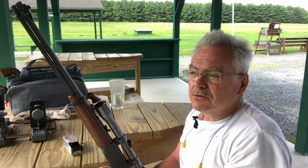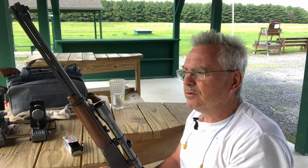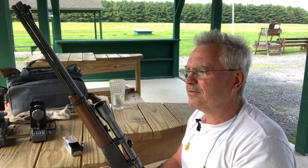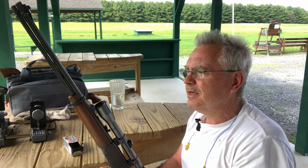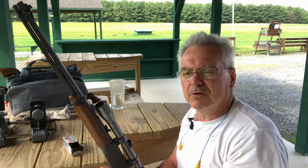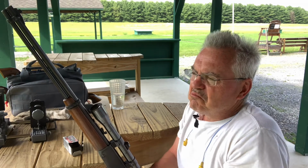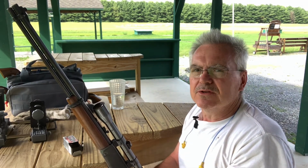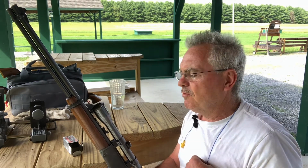So far the H001 is the only one I have, and I really would like to find a few more, maybe a 357. I really would like to have a 357 lever gun. That'd be pretty cool. And I'd like to get one of their 30-30s, I think. I just haven't found the one that's in the right price range for me yet, but someday, hopefully soon.